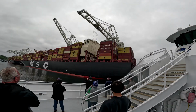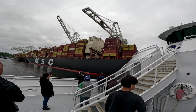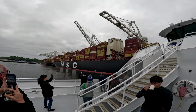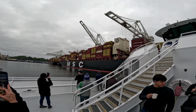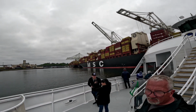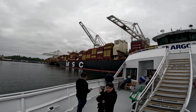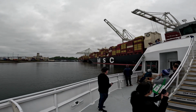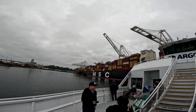Also, for those of you that were listening to me a little bit earlier, you may have heard me say that the tallest building in our skyline is 967 feet tall. This vessel is 1,200 feet long. If you were to stand it on its stern with its bow pointed to the sky, it would be 250 feet taller than the tallest building in our skyline.